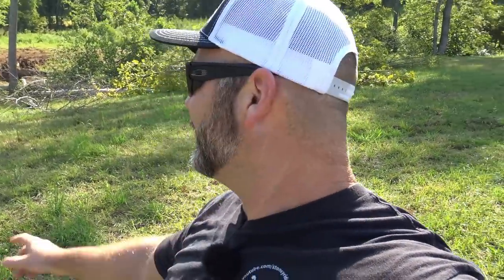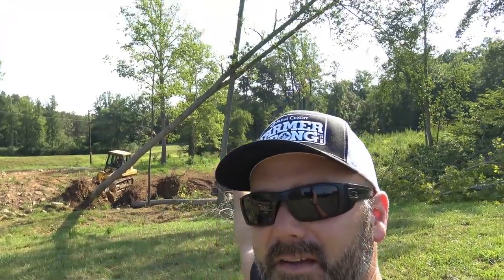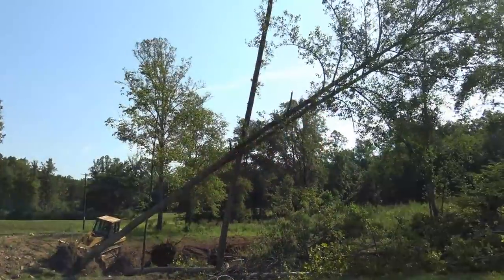So what you're seeing Frank do here is these trees are on the other side of the creek. In other words, they need to be dropped and drug up here, and there's a big gully we're gonna throw the trees over into. So we're gonna push them off in the gully. Frank's, I guess, gonna start working this stump over this way so he can twist it off of that fork right there. There she goes.